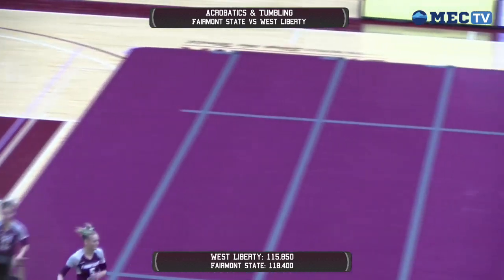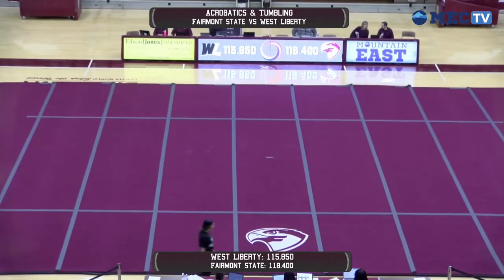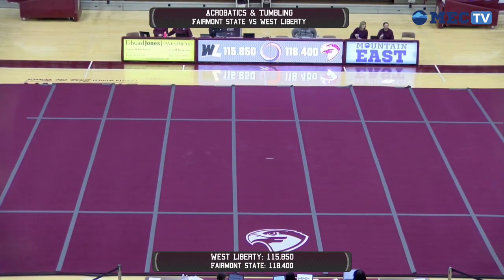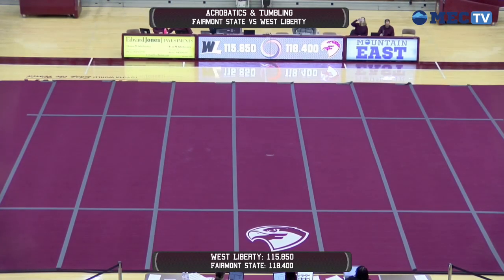Nice job there by Katie and Riley. Looks like Riley had just a little bit too much power there, stepped off the back of the mat, and Katie had a funny little step out of her 1.5, step out into the round-off, which slowed her down a little bit, threw their timing off. But a very impressive pass, and both of them made it through.